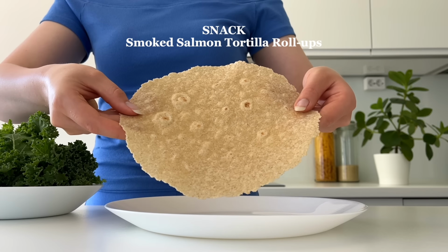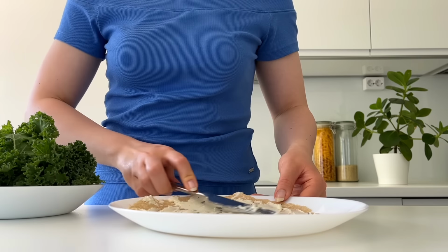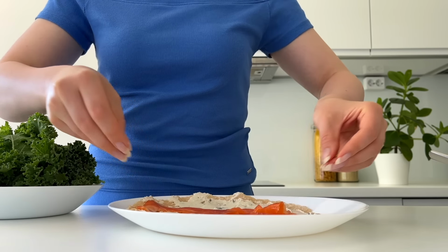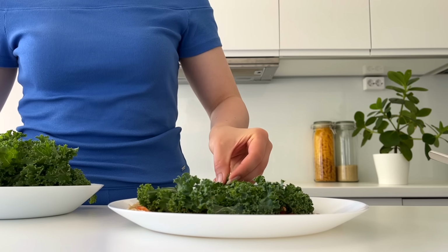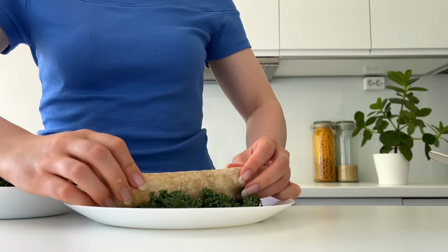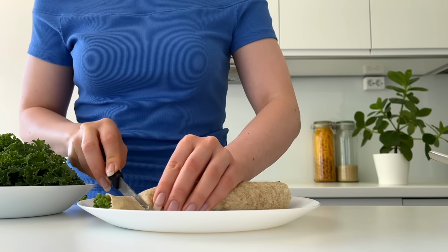Now, let's go and prep the snack. For snack, I'm making cold smoked salmon roll-ups. I'm using tortillas made of oats. I top them with low-fat cream cheese. This one is chives flavored. Then I add some cold smoked salmon on top, and lastly, some kale. Then I just roll it tightly and cut into pieces.